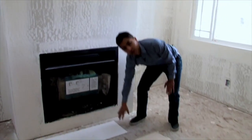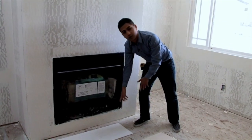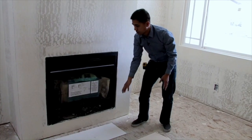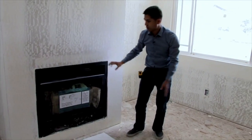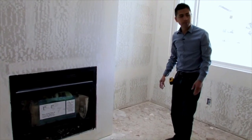This tile's here because the client's still deciding whether they want to use it. My recommendation is not to use this tile because it's too big. When you actually get into cutting it, it's going to look like a jigsaw puzzle. That's my opinion, but we'll see what the homeowner decides.